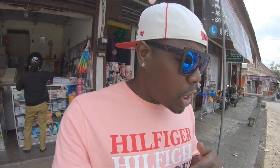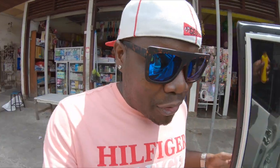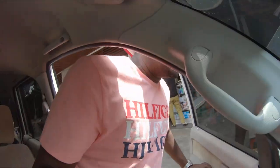So if you do bad things, it's going to come back to you, which is why everybody here is good and calm and humble and warm and welcoming, you know. So I'll definitely invite anybody that I know to visit Bali. Check out the culture, the people, the food, you know what I mean? There are a ton of places here for you to explore out in nature. So yeah, man, I guess we're off to the village now.